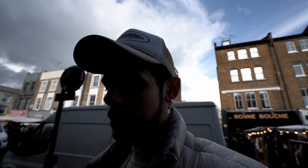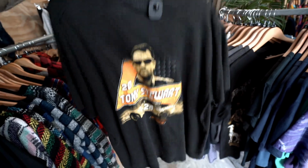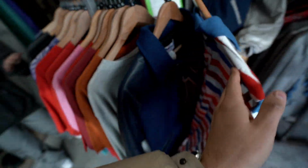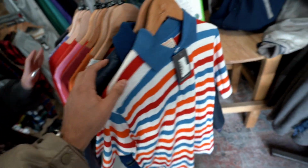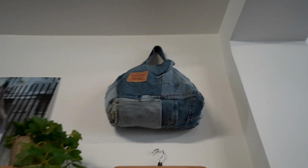So I've actually never seen this one before. It's called Loot Vintage. Let's go and check this one out. Never been to it before, so I don't know what to expect. Vintage Levi reworked denim bags, they're actually sick.